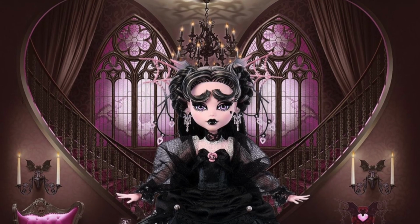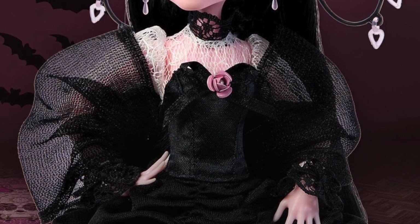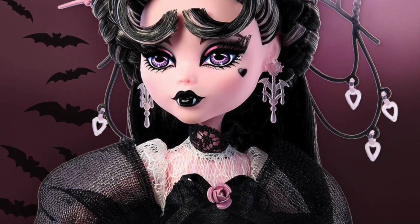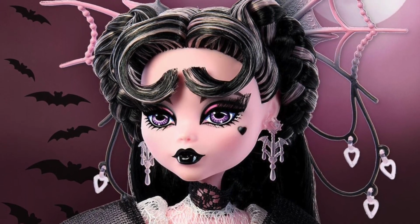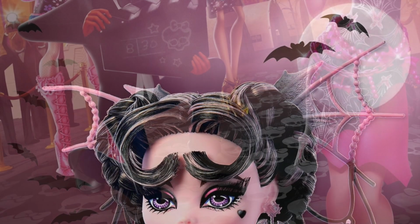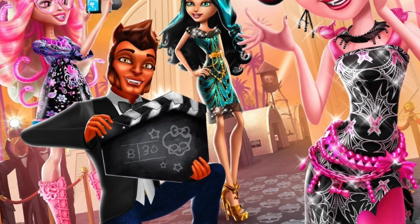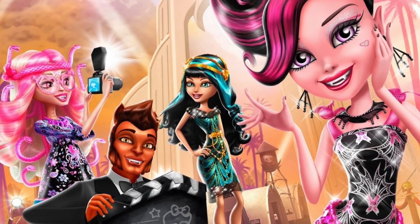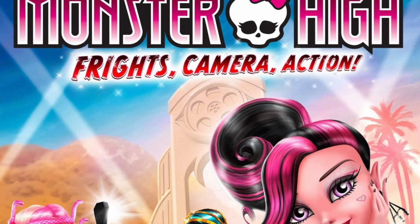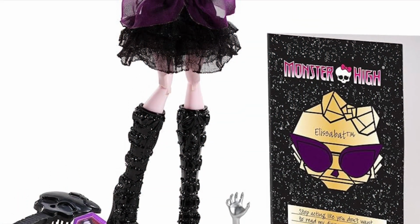And essentially, Vampire Heart Draculaura is a bit of a what-if imagining of if Draculaura were a vampire queen in a very Victorian aesthetic, kind of inspired by the Frights Camera Action movie. We should say we never watched Frights Camera Action. No. So we do not have the full context of that story's canon. We know Elizabeth was in it and stuff like that. I did see some people say they wished this release was Elizabeth. Yes, but they know Draculaura sells.